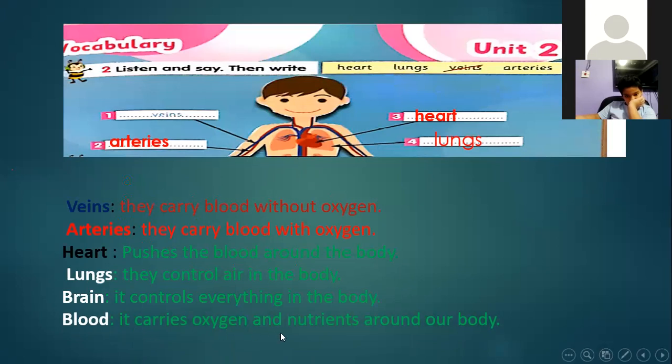Blood, it carries oxygen and nutrients around our body. This is the job of your blood. We need the blood because inside the blood there is oxygen and there are nutrients. And we need oxygen and nutrients to live. The nutrients help us to grow, and we take nutrients from our food. When the food is outside your body, it is called food: chicken, fish, juice, milk, whatever. But when it is inside your body, it is not food anymore. It becomes nutrients.